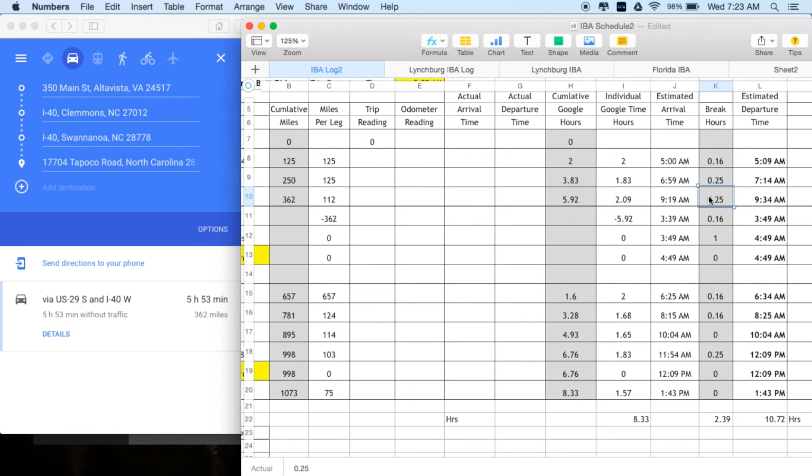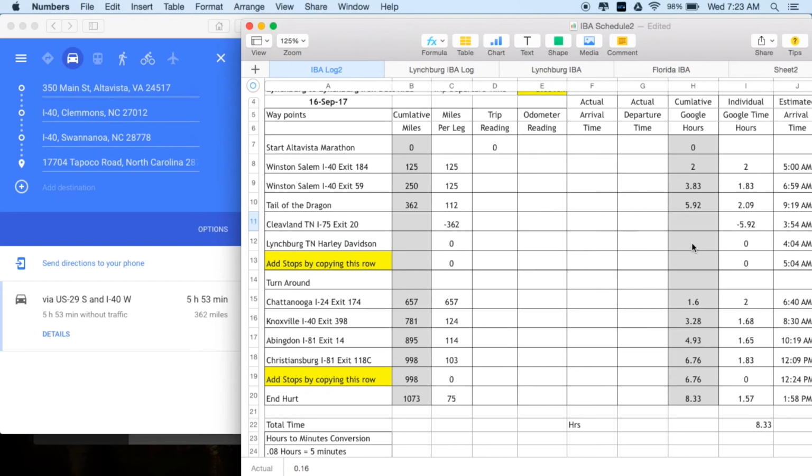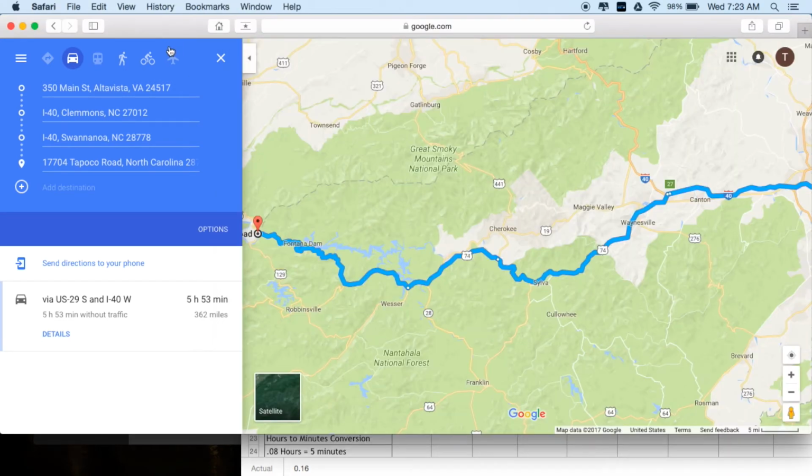So let's stay there for a half hour, 0.5. And you can see it continues to update your departure times as you're going, and then your arrival times as you go. So we'll go ahead and go on out to exit 20 at Cleveland, Tennessee.